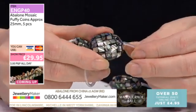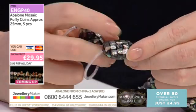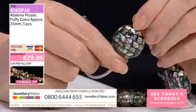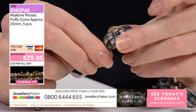I've always liked these, and to see them like this. I've seen the round ones, but I like this puffy. What do we call these? Puffy coins. They're massive. Do you know what? You could put one of these on the end of your light pole in the bathroom, and they'd be really cool because it's quite kind of nautical.